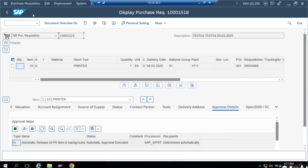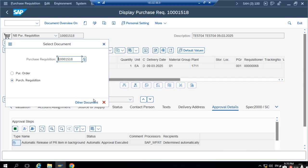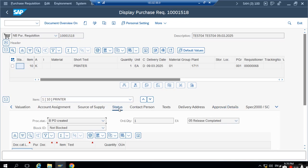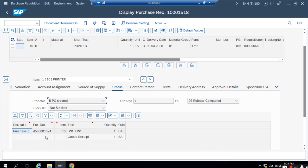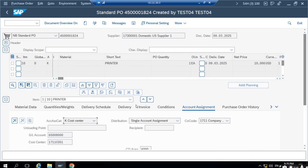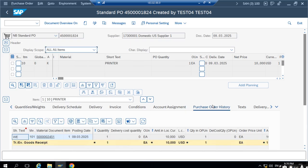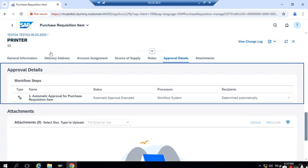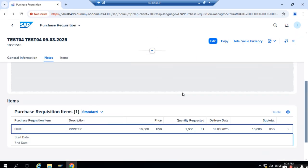Okay, we'll go to GUI, refresh the screen, go to status tab. In the status tab also, you can see again this purchase order has been created and the GR document is also created. So double click on this purchase order number, go to purchase order history. Here it will show the GR document. Now goods are received, and the user also confirmed in the system.